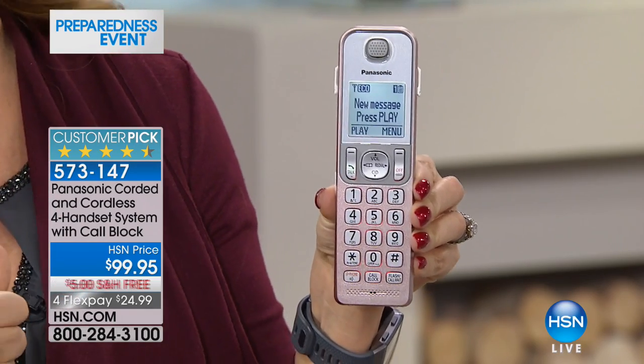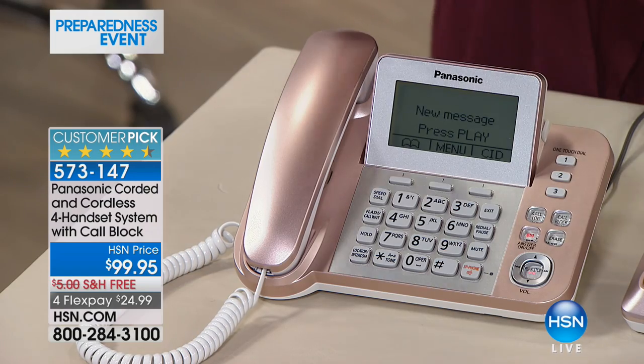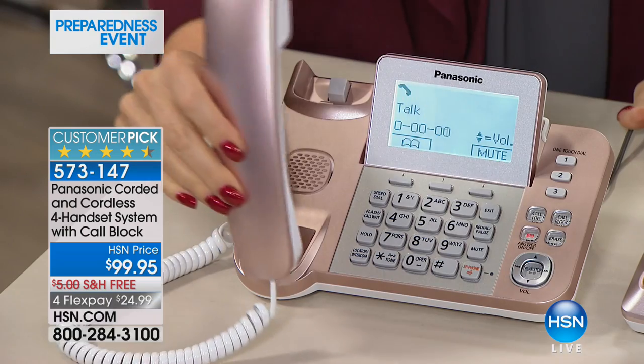It's so hard for me to have a great signal with my cell phone at my house. When you have that landline, that home phone, now you are so connected. This has a 100 name and number phone book built right in. Built-in digital answering machine with 22 minutes of recording time, or I'm sorry, 17 minutes of record time on this one.